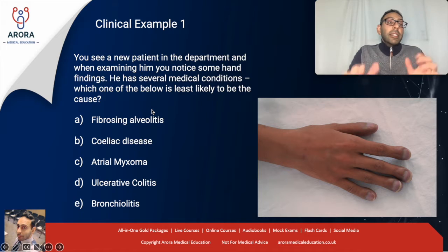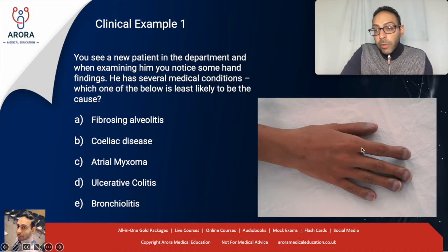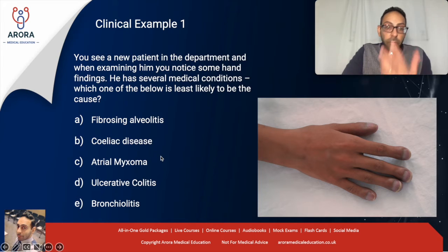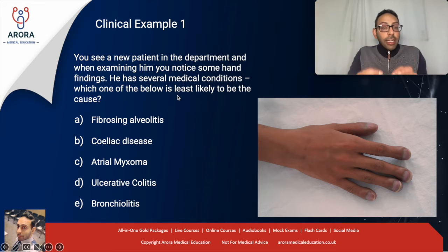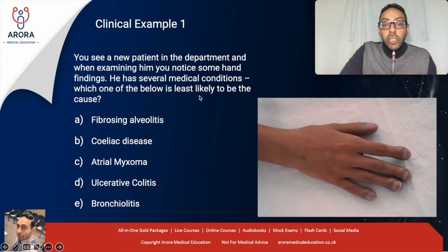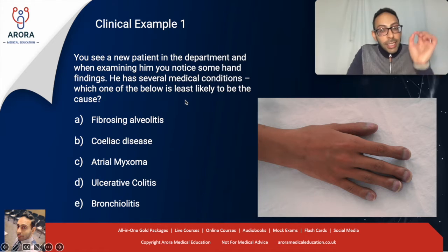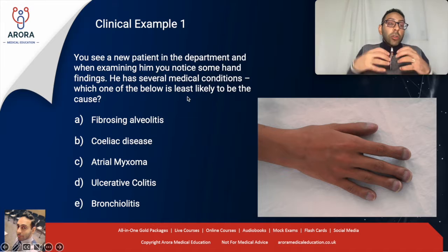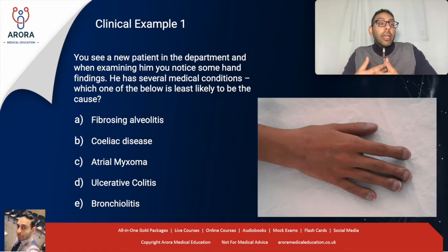So the first thing is you read the stem, of course, you see a new patient in the department, and when examining him, you notice some hand findings. So the first thing is you have to understand what the hand findings are. So hopefully most of you looked at this picture and straight away thought this is clubbing. This is something that you deal with very often, I'm sure. That's the first part of the question. Then you're asked to look for the least likely cause. Now, there are probably some of you watching this right now who missed out the word least or didn't recognize it was the least likely cause, because what your brain does is miss out small words. It's very good at kind of skimming things, and you don't focus on the small words, but you focus on the big words.